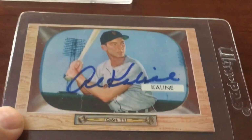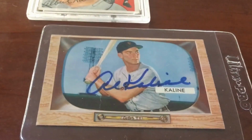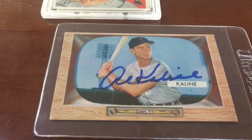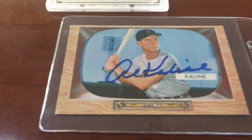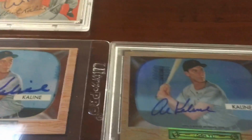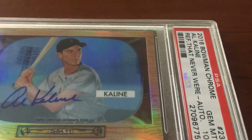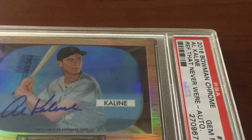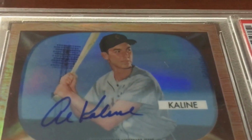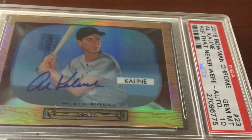Check out this Bowman card. It's autographed the way I like to collect. And I always say, I never get modern cards. I'm a liar. Once in a while I do. Check out this card I found on eBay. Look at it. It's the same card, but it's a modern card. Look at that. 2016 Bowman Chrome Al Kaline refractor autograph. Look at that. Gorgeous, man. And what is it graded?